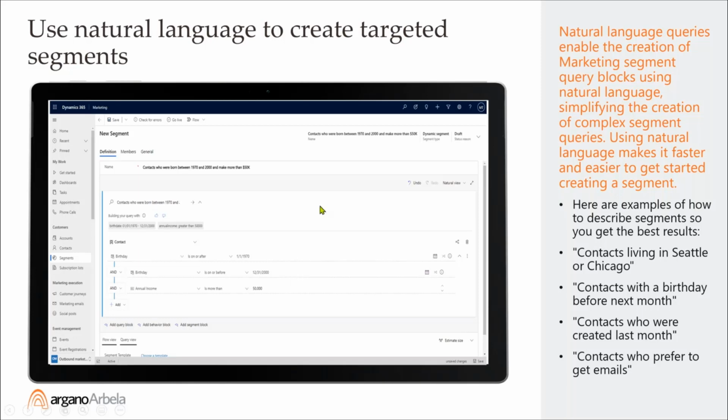That's how easy it was to use natural language, which may be easily overlooked, but for those quickly creating segments, it does not require you to go to IT or a technical resource. Just type it in and go from there.